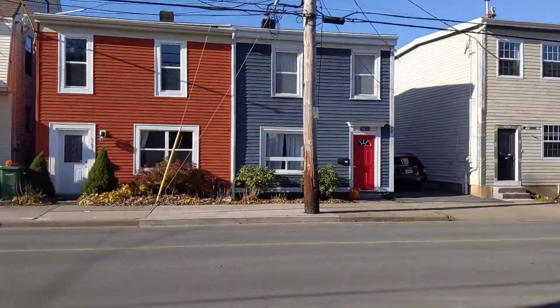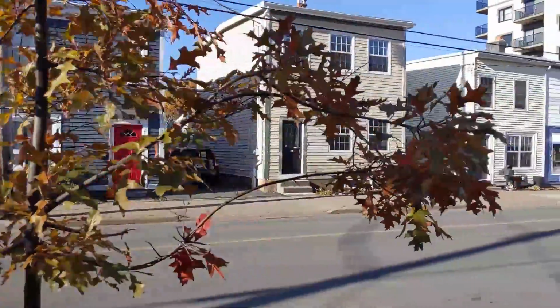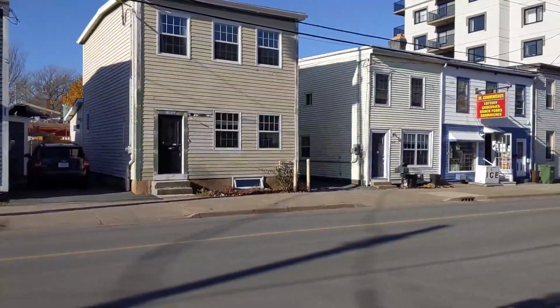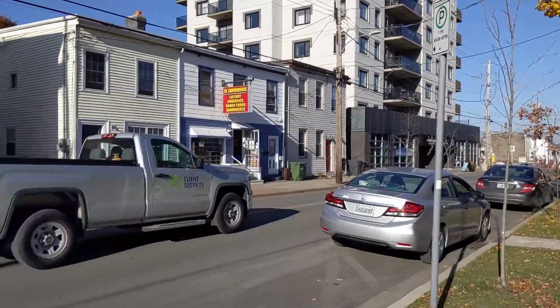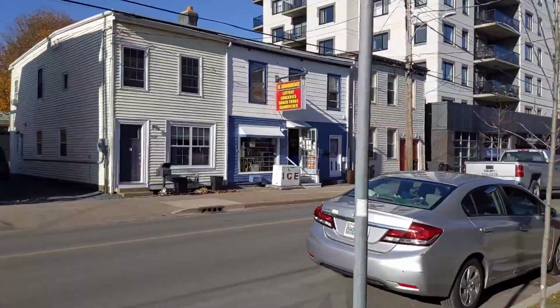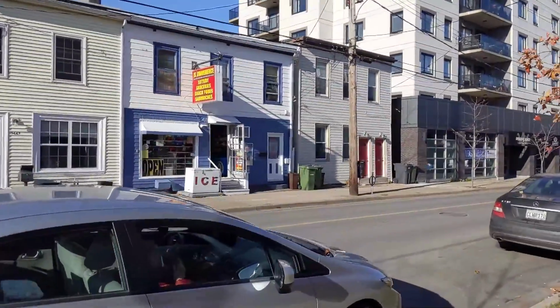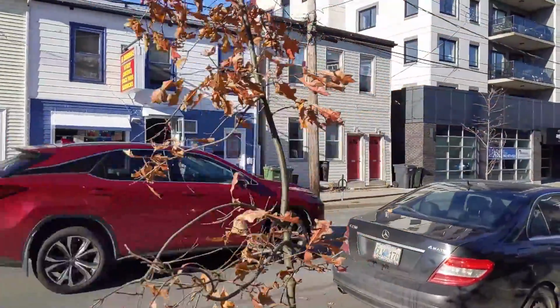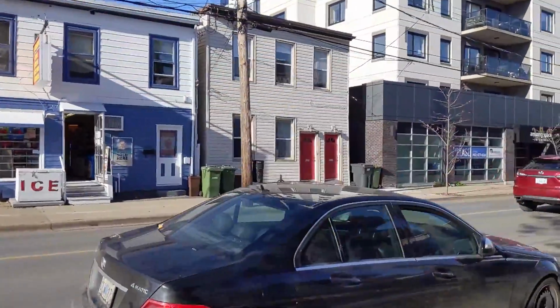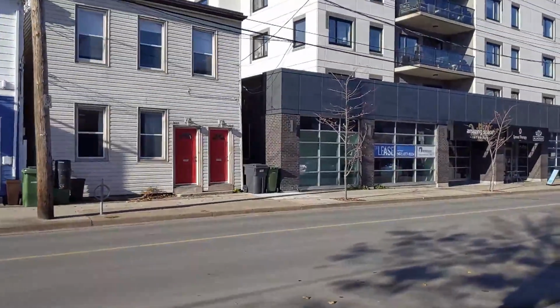And again, we have some nice colored houses walking along here. Every house seems to be just a little bit different color than the other one. That's the thing about Halifax. There's hundreds of houses like that here. Buildings are all painted different colors, and most of them don't have peak roofs. They're kind of flat or just tapered a little bit. They kind of look like they're flat, and that seems to be the style here.